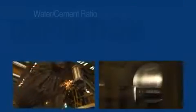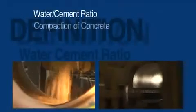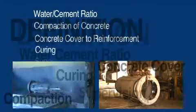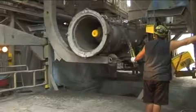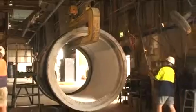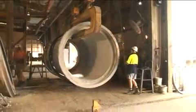The elements that define durable concrete are the water-cement ratio, compaction of the concrete cover to the steel reinforcement, the curing regime, supervision. Following these criteria, the concrete used for steel reinforced pipe manufacture rates very highly. That is why steel reinforced concrete pipe is so durable and such an asset to the community.